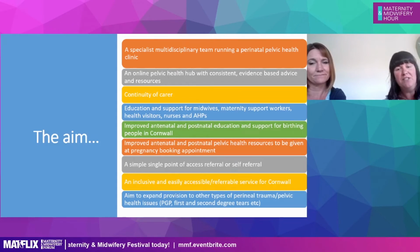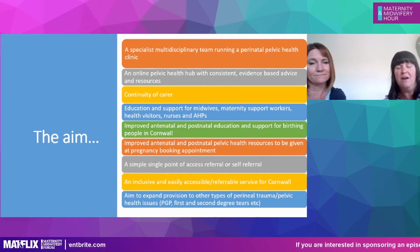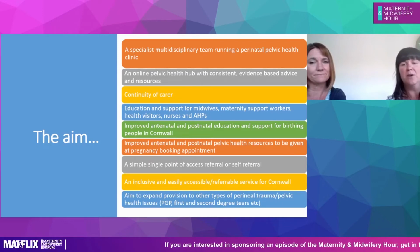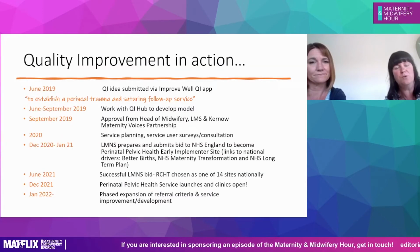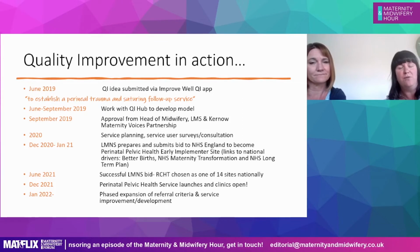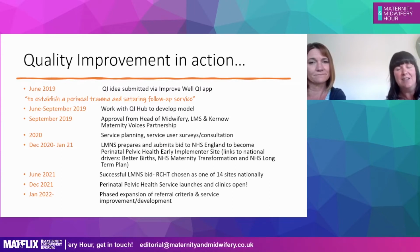We're aiming to expand our provision to other types of perineal trauma and pelvic health issues. At the moment, we've had to implement a phased criteria for who can access the service. And Zoe will talk to you a bit more about that in a bit, but we've had to limit it, and we're hoping to be able to expand that as time goes on. We've talked already briefly about quality improvement, so I won't stay too long on this, but essentially this is the pathway that we took. Zoe drove it forward with a quality improvement pathway, which started in 2019, and our clinics actually opened in December 2021.